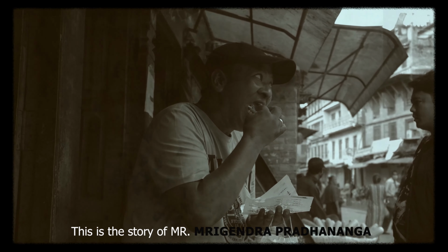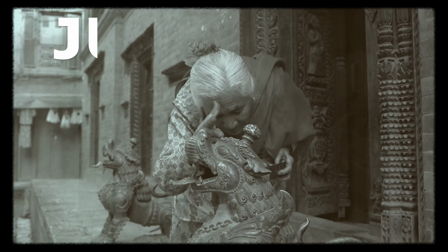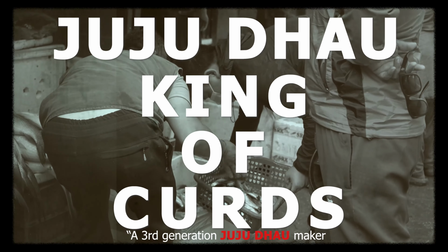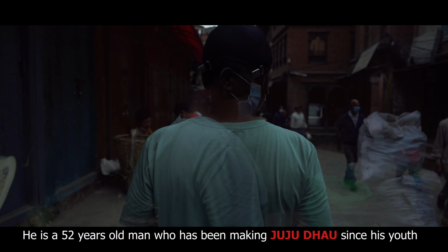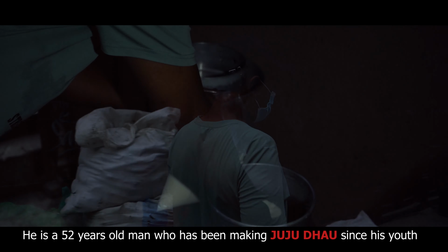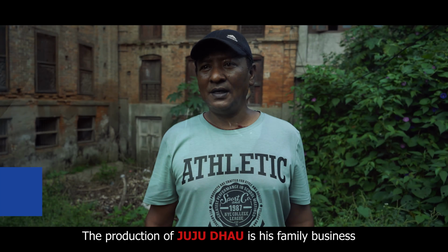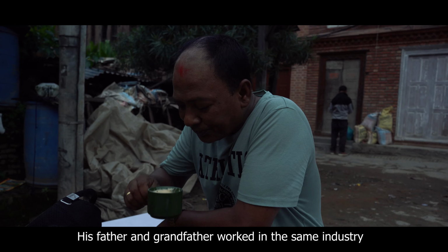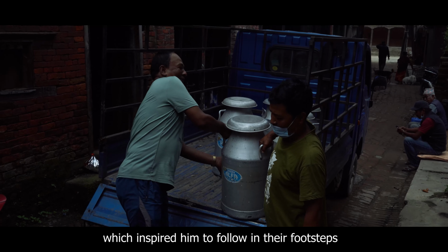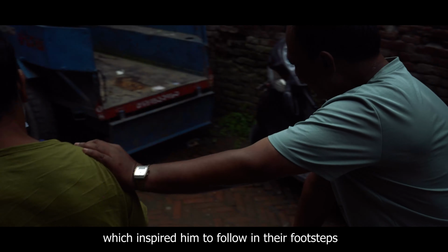This is the story of Mr. Mrigendra Pradhananga, a third generation Juju Dhau maker, a native businessman of Bhaktapur. He is a 52-year-old who has been making Juju Dhau since his youth. The production of Juju Dhau is his family business. His father and grandfather worked in the same industry, which inspired him to follow in their footsteps.